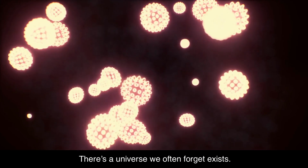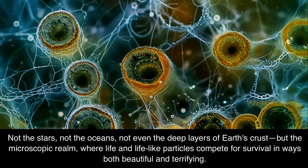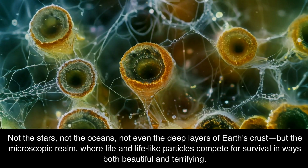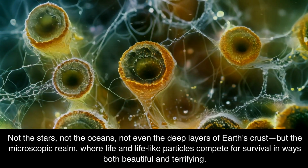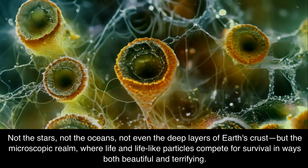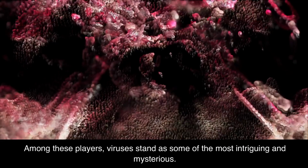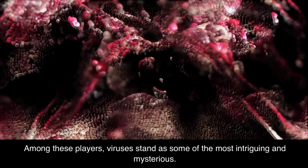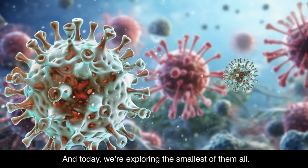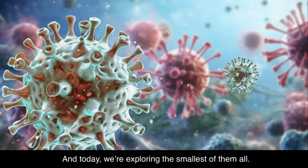There's a universe we often forget exists. Not the stars, not the oceans, not even the deep layers of Earth's crust, but the microscopic realm, where life and lifelike particles compete for survival in ways both beautiful and terrifying. Among these players, viruses stand as some of the most intriguing and mysterious. And today, we're exploring the smallest of them all.